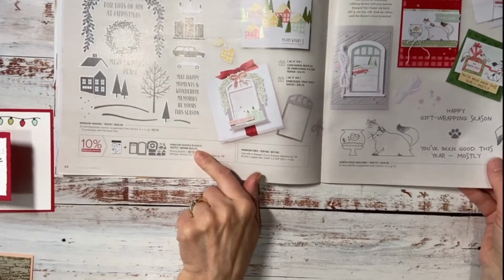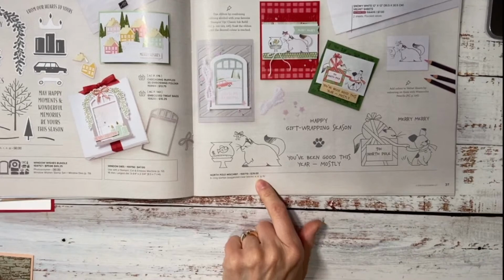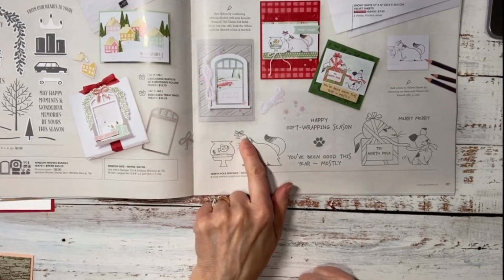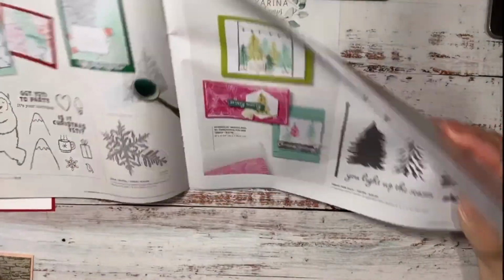This one, I can't remember. I was on the fence. I'm going to get this one eventually. I need a new window die. I just need it. This I brought in for fun. Look at the little cat. He's trying to lure the fish out with a mistletoe. This is just so funny. Okay, get Yeti to the party.